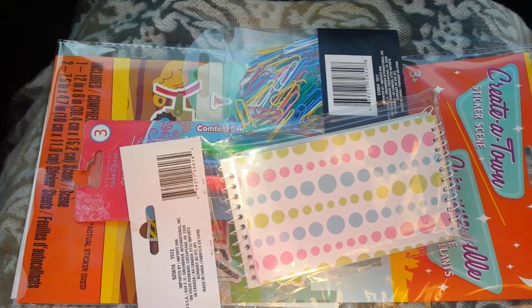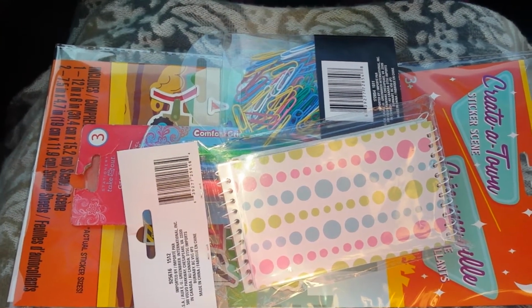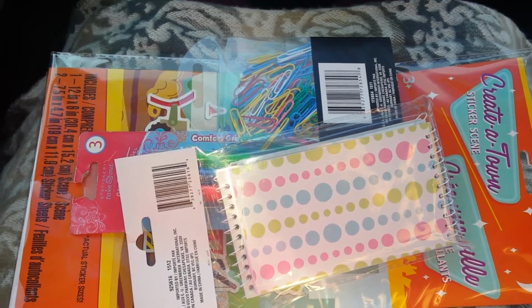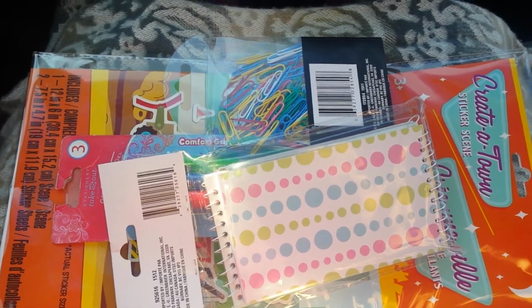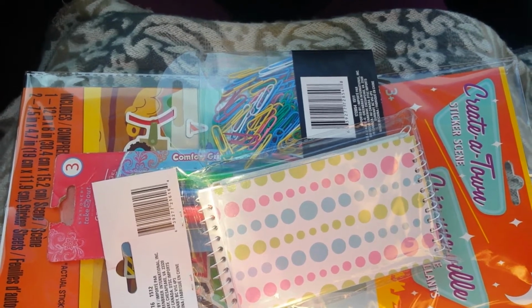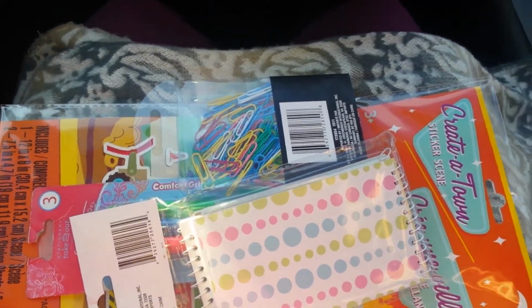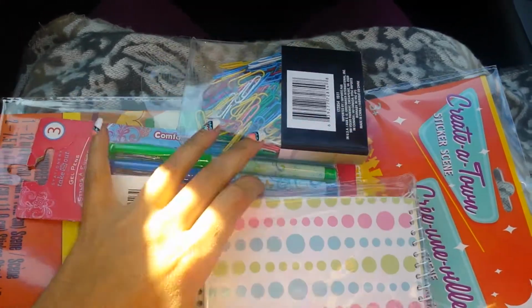Guys, I just came back from the Dollar Tree and I'm so excited to show you what I found. I am actually in my car filming, so I'm gonna save the good stuff for last because I've never seen those there before and I was so happy that I found them. So let's get started with some stuff that I have here.